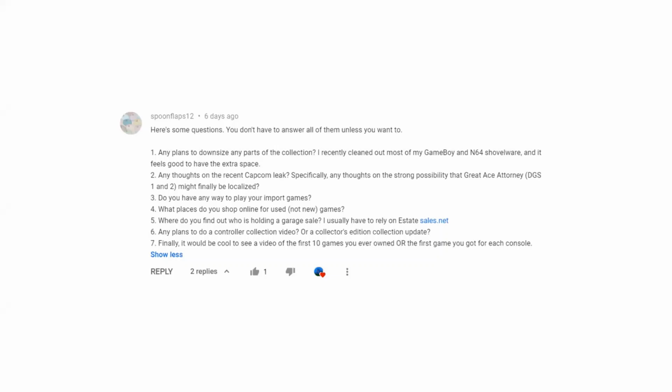The first one is, any plans to downsize any parts of the collection? I recently cleared out most of the Game Boy and N64 shovelware, and it feels good to have the extra space. No plans right now for clearing anything out. That could change later. If I were to clear anything out, it would be like NES filler stuff, maybe Genesis filler stuff, but I don't really have any plans to clear anything out at the moment. I have enough space for it, and I still like having it around. But if it were to be anything, maybe PS2 filler stuff, NES filler stuff would be about it. There's not anything I'm planning to do at the moment, however.